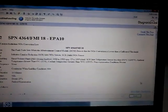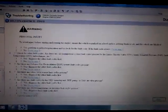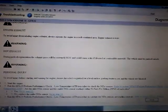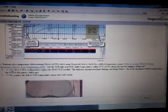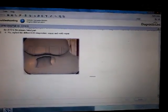Here's the flowchart for this fault code. There are a lot of variables to this fault code. Another thing with this fault code is exhaust leaks. I don't know what they're referring to there, but that is definitely the SCR box, and it's got a huge hole in it. That is the flow chart for that.